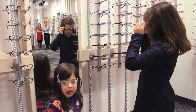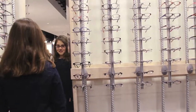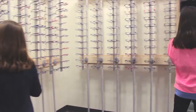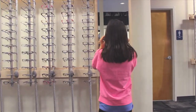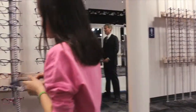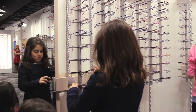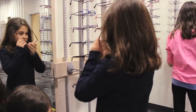At Schaefer Eye Center, our new children's optical is just phenomenal. It's so much fun. Kids like these are just having a great time. Foster, what do you think? You love trying on glasses? It's so much fun. How about it, Edith? Show us a great pair. And Edith will show you that kids can just have a great time.